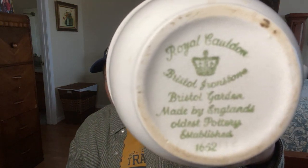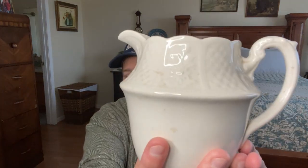And I need one of these like I need another hole in my head. But it was too pretty to pass up. And it was only $6. It is from Royal Cauldron, Bristol Ironstone, Bristol Garden, made by England's oldest pottery, established 1652. So I thought that was pretty. A little bit of pretty, a lot of function. It's kind of our motto around here. So anyway, I paid $32 and some change for that. I'm making sure that's all it is.